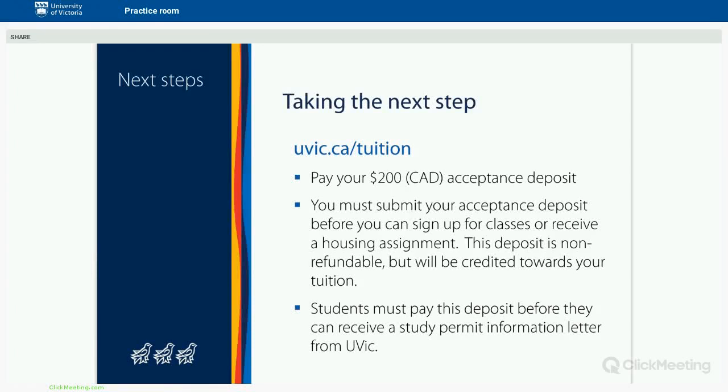Not know what you need to do next. So if you haven't done so already, you need to pay your $200 acceptance deposit. You need to pay this acceptance deposit before you can sign up for classes or even before you can receive a housing assignment. So it's really important that you get this done as soon as you can.